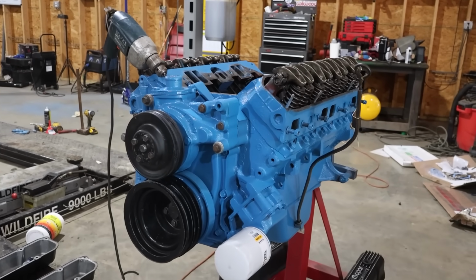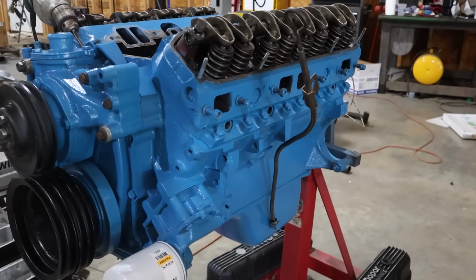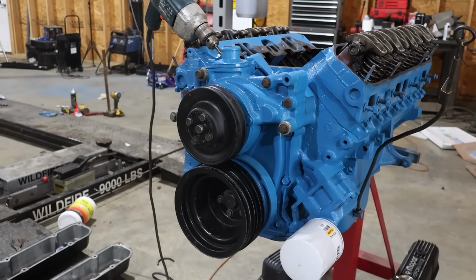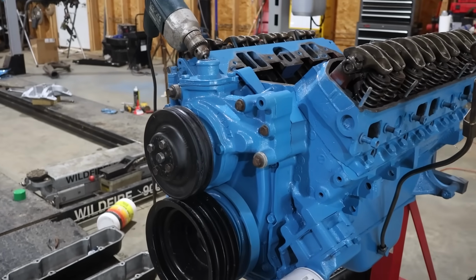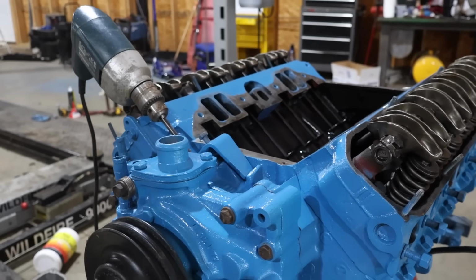There she is. That blue looks fantastic. I really like that. I forgot how much I like Chrysler blue. We went ahead and got the dipstick put on, got the balancer, water pump housing, pulleys, went ahead and put oil in it with a break-in loop, all that good stuff.